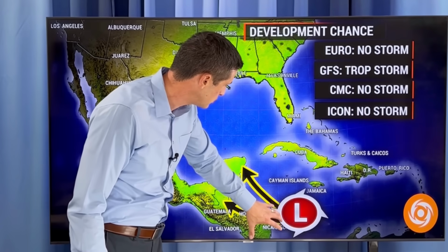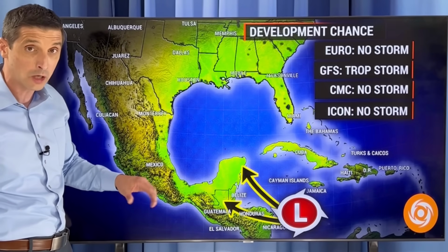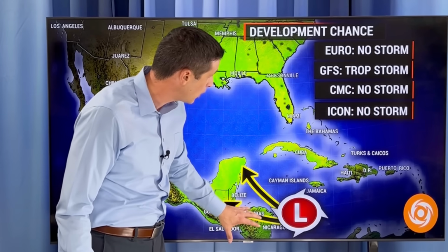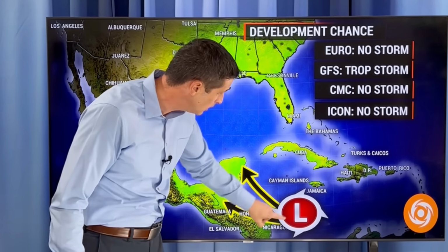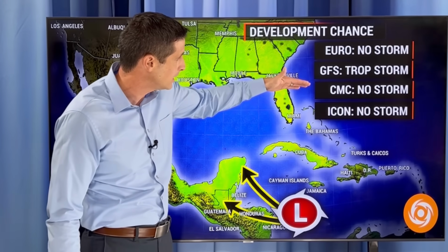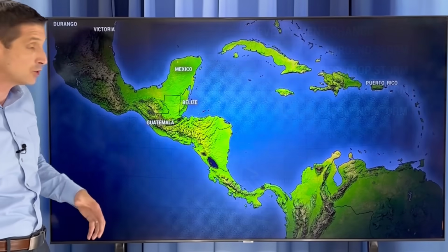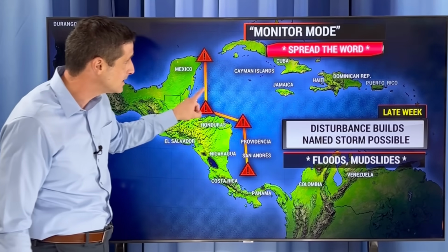We get back here through the Western Caribbean. This spot is going to drive towards Central America a little bit slower. Looks like a better chance, higher chance of rain. We do have a high chance of rain, but especially Friday and Saturday. The European model does not develop in this area. The American model still eventually wants to spin this up into a tropical storm and have it move toward Belize, Honduras, and Nicaragua Friday into Saturday. Canadian model, no storm. Icon model does not have this being a storm. With that, we are still on track from what I was showing you days and days ago.